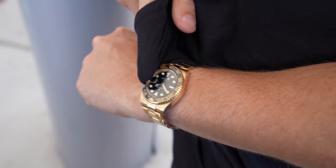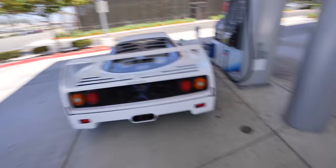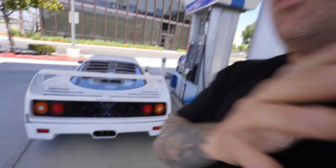Time for a drive in the F40. Let's go. My dream car, $2 million. This would be the ultimate DD gated Ferrari. I think this sounds super gnarly, the setup that Josh has put on here. I think it would be amazing to have one of these on DD.